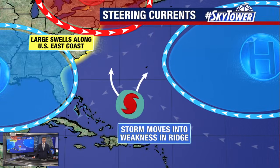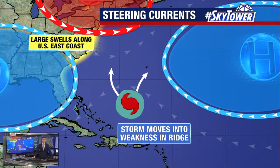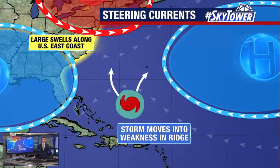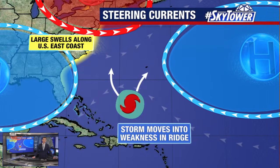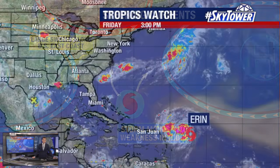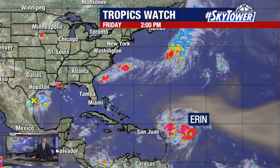impact what we see and occur out in Bermuda, where again, thousands of folks live on that island. This is nothing to sneeze at with regards to these impacts. We have to pay close attention to them. That storm moves into a weakness in the ridge, and by the end of next week should be completely pulling off to the east and northeast, back away from the coast.